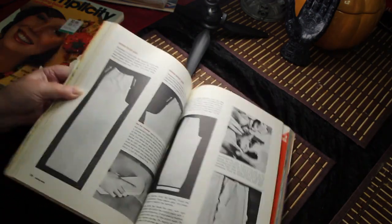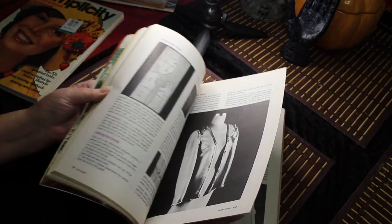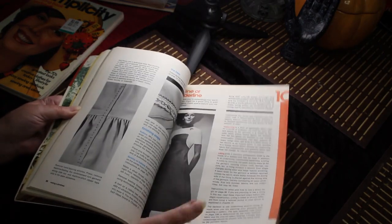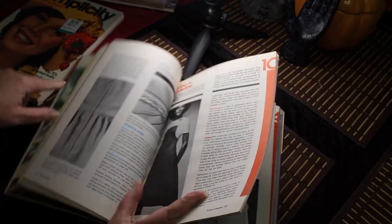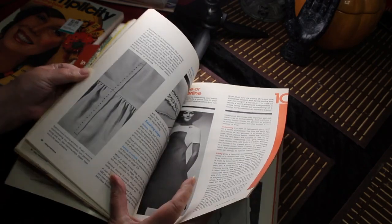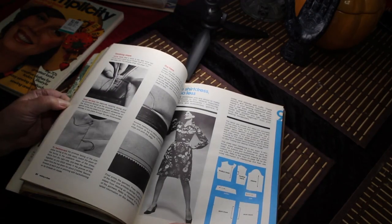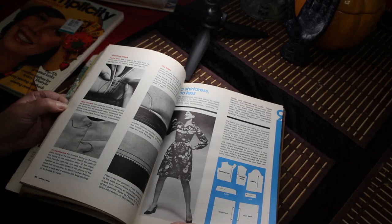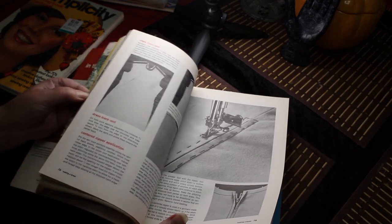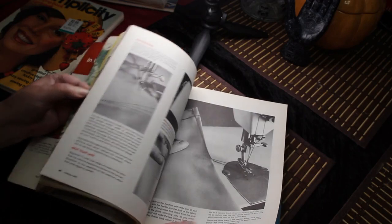Again, pants, right? This is like, I'm being told, do pants. But yeah, there's how to do a jacket, how to line a dress. To line or underline. That's very similar to that pattern that was in that other magazine. Skirt unit. Shirt dress pieces, like how to do a skirt or a dress, zipper, you know, dart, stay stitching.